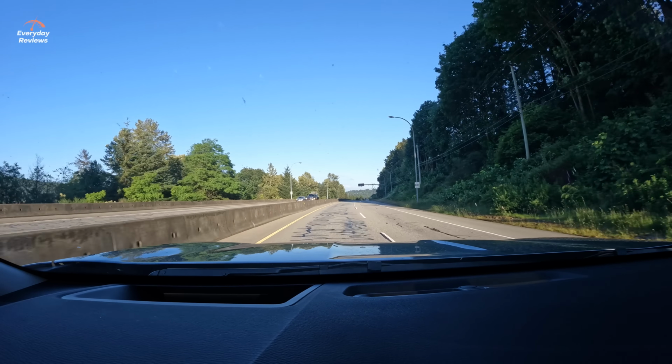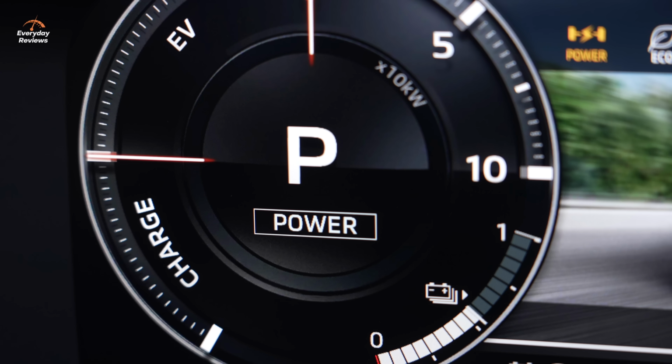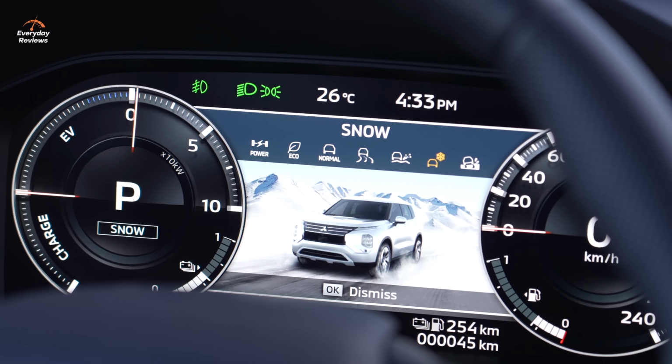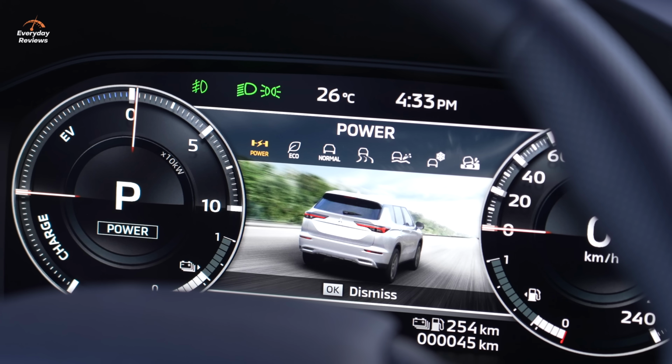So power mode, let's talk about that. Power mode obviously does as it says. It's enhancing the power of the vehicle, and you see a significant improvement in acceleration when using that. So the beautiful thing of having the power mode is that you can use it when you need it, and then you can switch into one of the other modes. We have 7 different modes that are available in the vehicle. So a lot of flexibility for the driver.